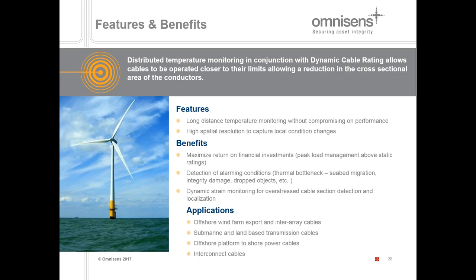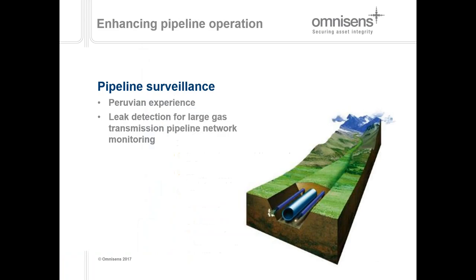So that's a little look at some of the benefits of monitoring these things on power cables, and I'm going to hand you back to Mark now, who will talk about a couple of exciting case studies on pipelines. Thank you, Baz. So we're changing environment here, looking at what fiber optic sensing can do for pipelines. And I'm going to go through two examples. One is in Peru and the other one is in the Middle East, just to highlight different use of fiber optic sensing for pipelines.